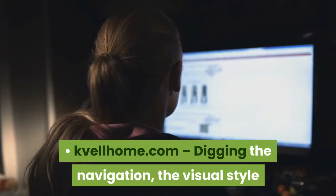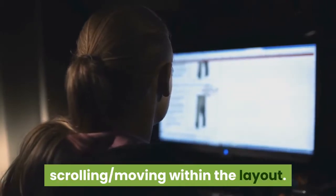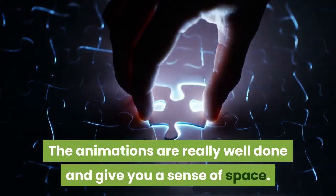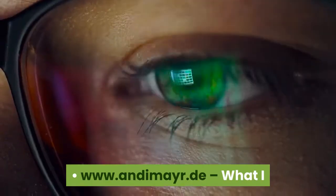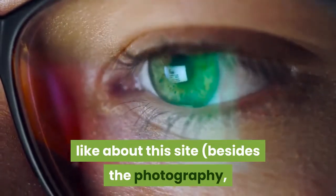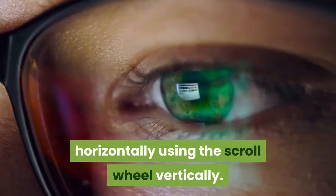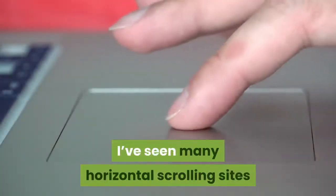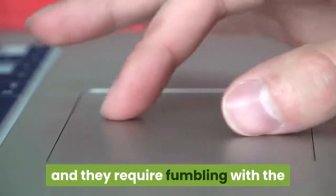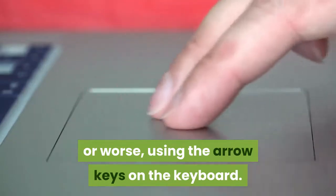CavelHome.com, digging the navigation, the visual style and the way the elements are independently scrolling, moving within the layout. The animations are really well done and give you a sense of space. www.andemeyer.de, what I like about this site besides the photography, of course, is how the albums scroll horizontally using the scroll wheel vertically. I've seen many horizontal scrolling sites that don't use the scroll wheel this way and they require fumbling with the horizontal scroll bar of the browser, or worse, using the arrow keys on the keyboard.